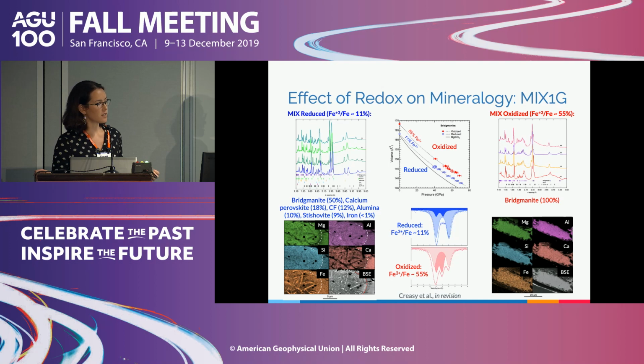On the other hand, on the right-hand side here is the oxidized set of X-ray diffraction patterns, also synthesized at the same pressures and temperatures. Okay, and so we have also a set of diffraction lines here. All of these diffraction peaks can be ascribed to just bridgmanite. And so despite having the same starting material, just a difference in the ferric iron content, but the total amount of iron is the same, we see that we've formed different assemblages.